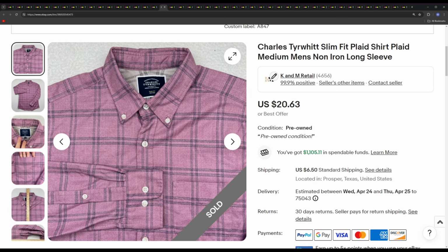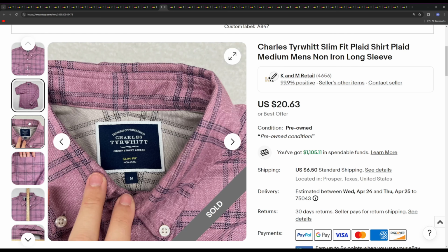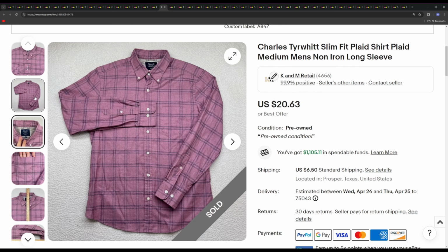Next, we've got Charles Tyrwhitt. I think that's how you pronounce it. This is just something that we're experimenting with. The sell-through rate on these shirts is not high. I know they're not high. It's like 25%, but they are selling through our store okay. So we buy them very cheap, $3, $4 at most. And it's got to be certain sizes and patterns and stuff we're starting to learn.